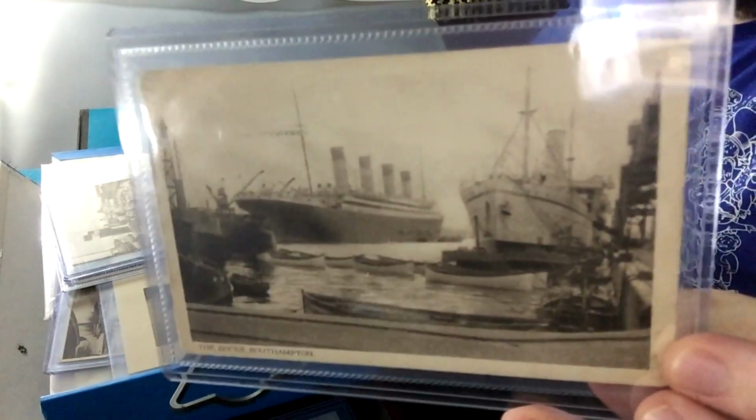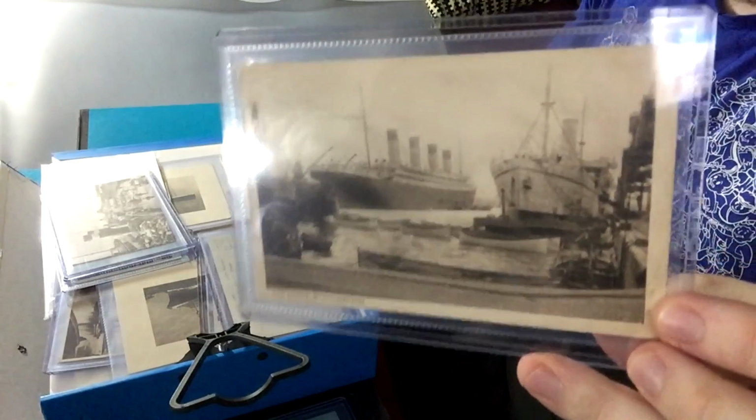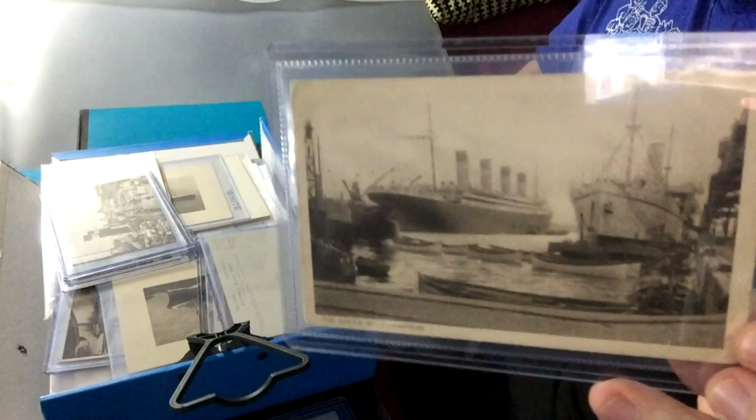Now, this is an important card because it's often linked to Titanic, but erroneously. If I hold this up to the camera, and we will also get a scan just after, I want to show you that I have the real thing. I'm not just Googling images and throwing them on the screen saying this is mine. So what we have here is Olympic docked in Southampton. There's a big picture there.